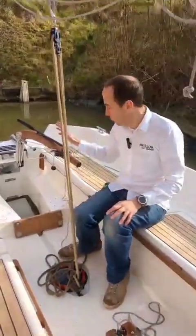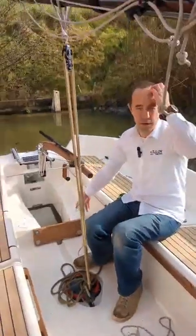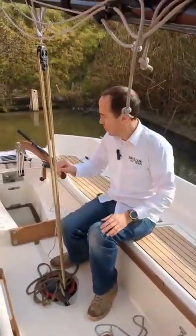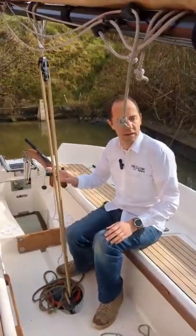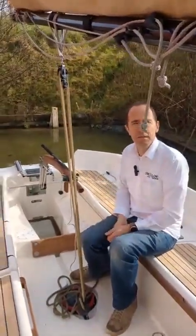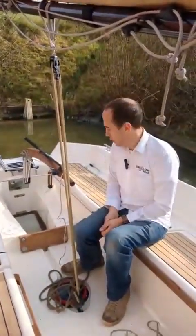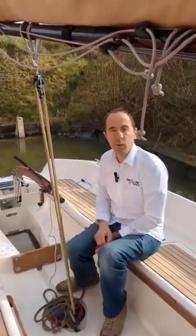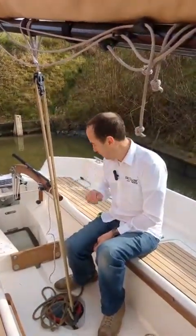The other thing it's nice for is if you're raising the mainsail, so you might have the engine on a little bit, gently pushing your head into the wind, and you can just tweak that, and it gives you a couple of minutes to faff around with the mainsail before you need to tend to the tiller again without it going wild. Also heaving to, very useful there as well.